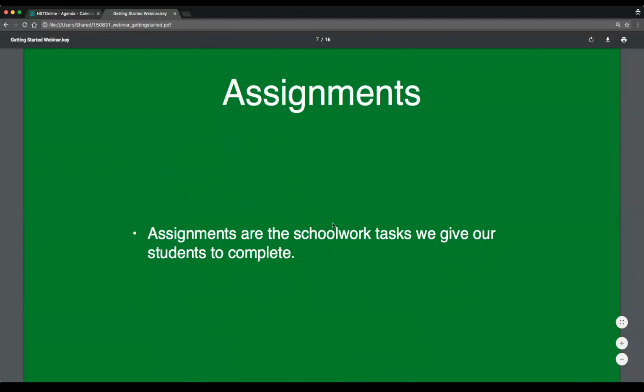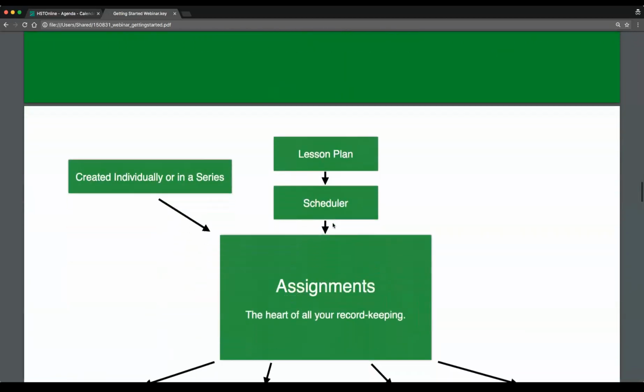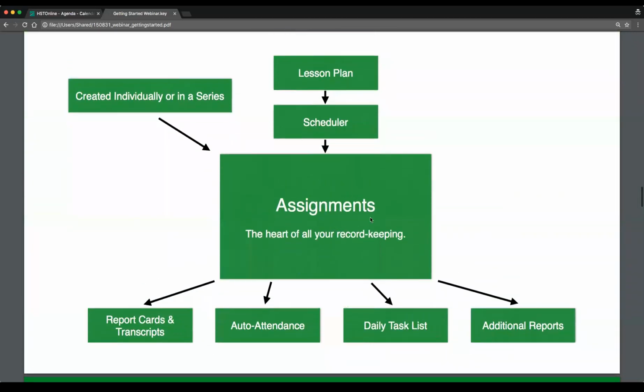So we think of assignments in Homeschool Tracker as really the schoolwork tasks that we give our students to complete. So literally anything that we assign to our students, that could be a lesson, it could be homework, it could be a field trip even, it could be a test or a quiz. Anything that we're giving our student to work on that we want to kind of track over time or we want to give a grade to, that is an assignment. And because of that, assignments are really the heart of all of your record keeping in Homeschool Tracker.